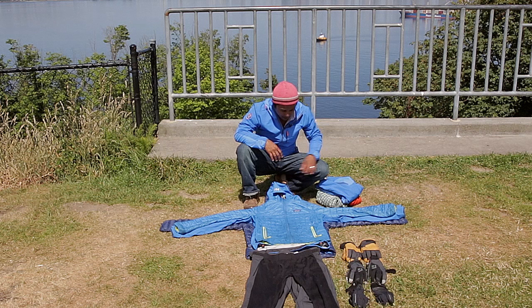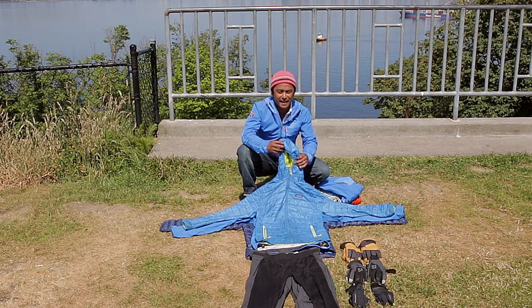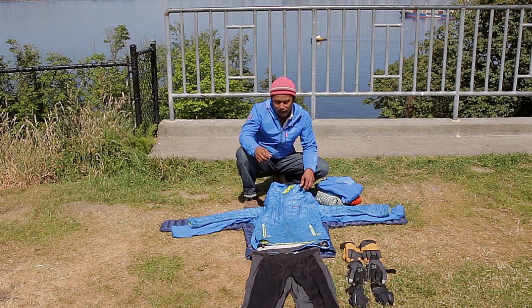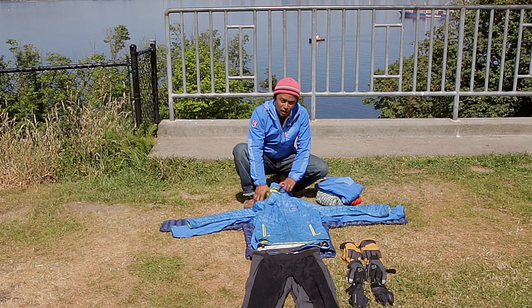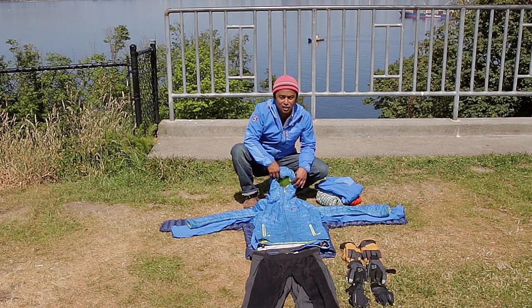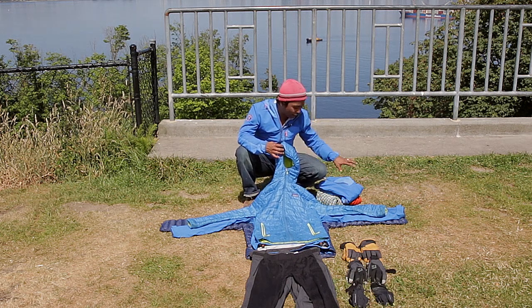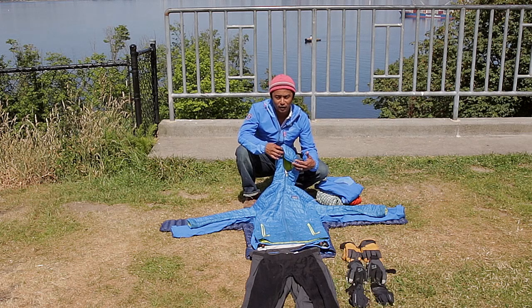The next one is your primary mid-insulation layer. Here we have a Patagonia Nano Puff jacket, which is made out of synthetic material. It's very lightweight for the amount of warmth it gives. It packs really small, but also, like I said, provides a lot of insulation for how much it weighs. This is going to be kind of your go-to on top of all of these other layers, and you might end up climbing in this thing as your outer layer, okay?